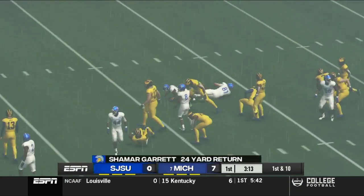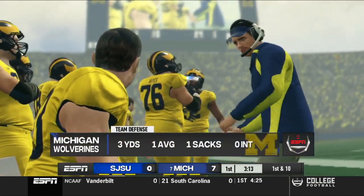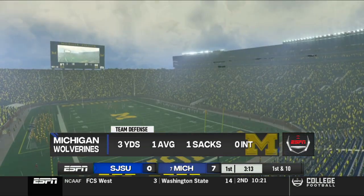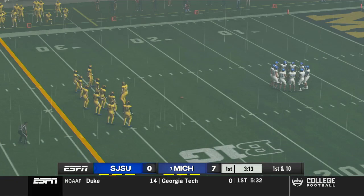Gets to about the 24-yard line. The Wolverines are right where they want to be early in this one, Parker. Well, this is what their coach talked about, getting off to a great start. The defense did their job, and it's nice to see the offense move the ball down the field and also get some points on the board.